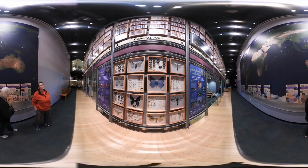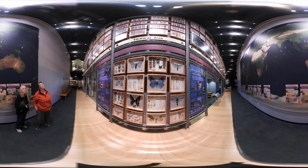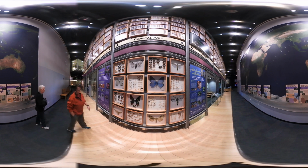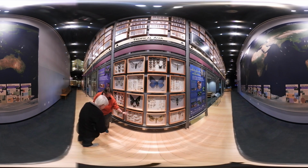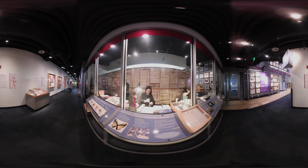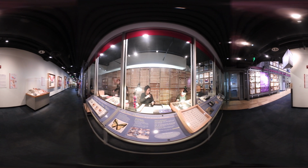Just outside the butterfly rainforest is the Wall of Wings. It's nearly 3 stories high and showcases thousands of specimens from around the world. Just around the corner are research labs, where you can see the scientists curating the specimens, working on the conservation of endangered species, and studying the DNA of butterflies and moths.